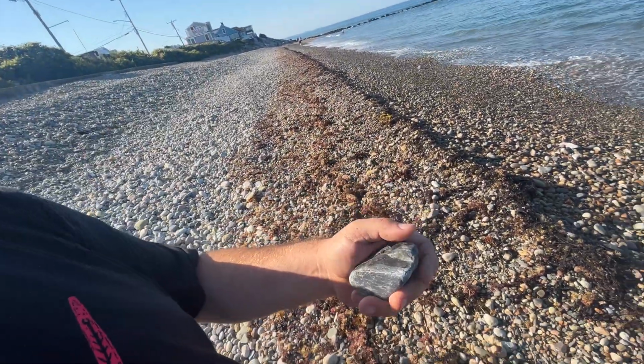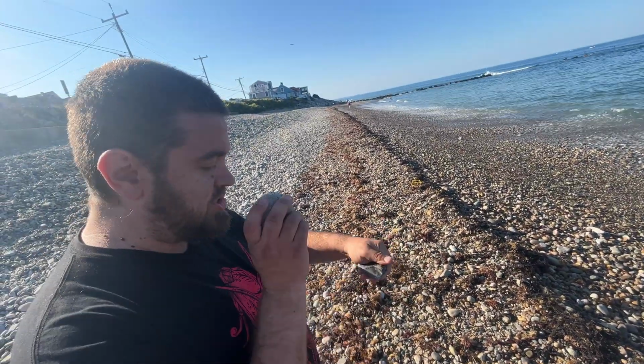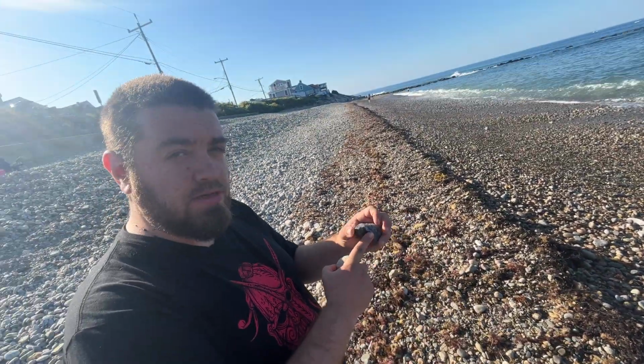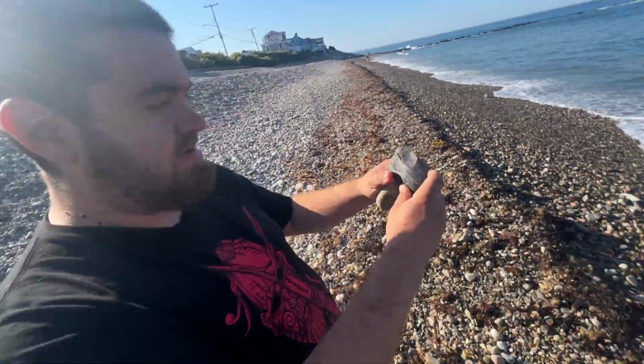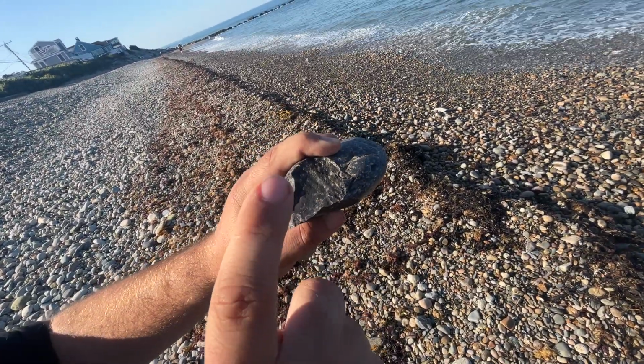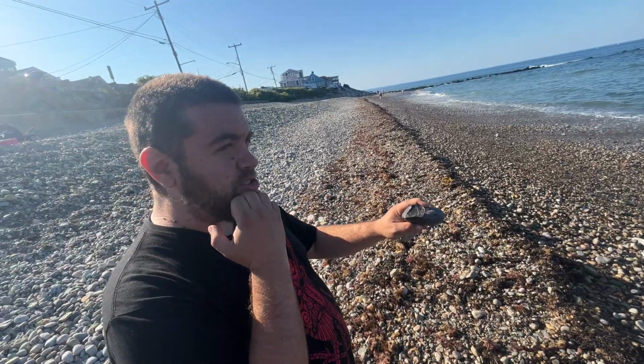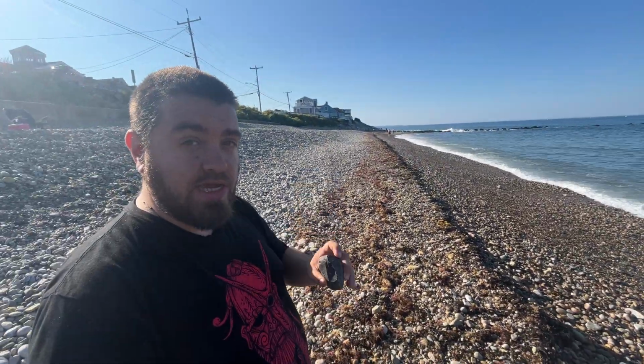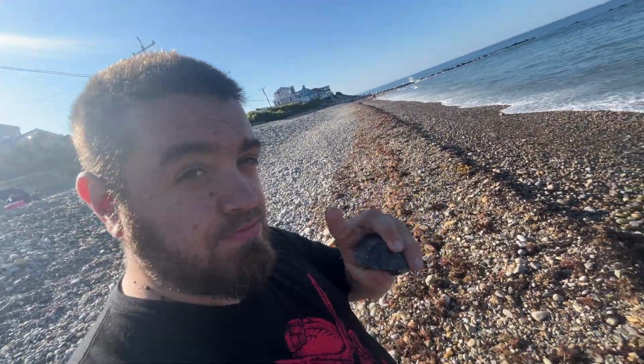So, looks like we found Rhyolite. I'm not even sure that this is Rhyolite. Let's test it. It is. It's rough though. This is not the good stuff. Hold on. I'll show you the good stuff. So this is the good stuff. And found it in Massachusetts. Knappable rock on the shoreline of Massachusetts. Thanks, Dan. Dan gave me the tip. Mr. Dan.